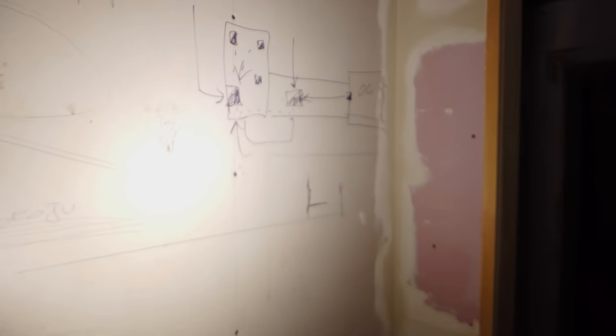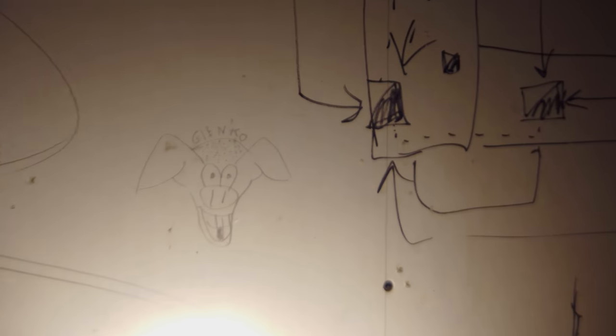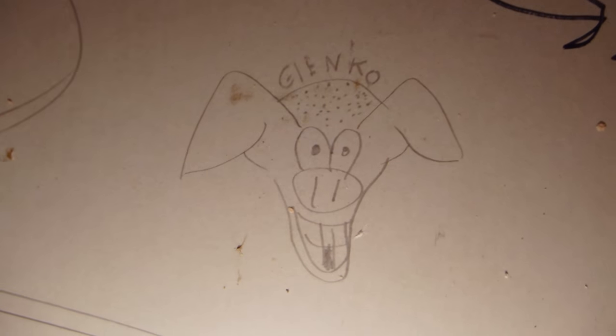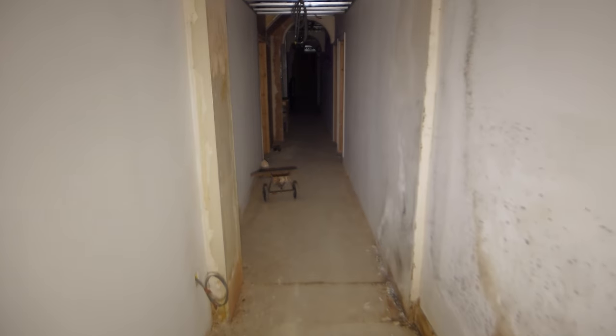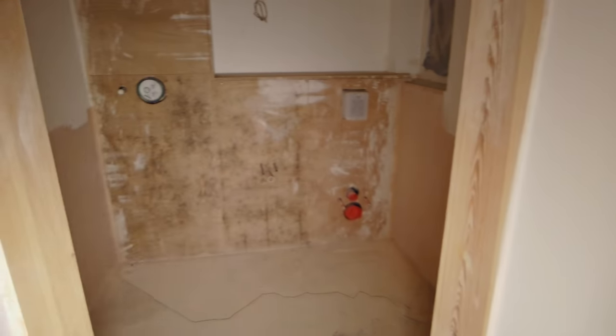It's technical drawings here, look. More rooms. Seems like we could be coming to the end down here eventually. Here we go. Another little room. Oh, bathroom.